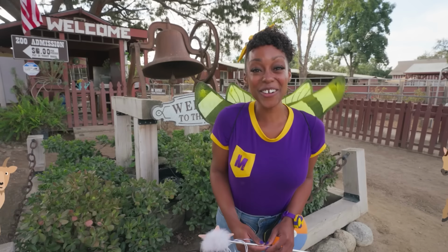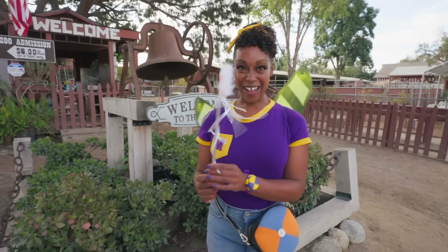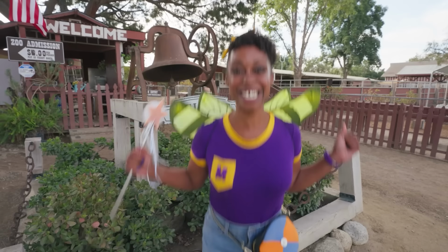Hey, it's me, Meekah. And today I'm at Montebello Barnyard Zoo in Montebello, California. And I heard they have animals here and a fairy village. So I'm going to be a fairy and grant wishes to any animals or fairies I see. I have my fairy wings on and my magic fairy wand. Will you help grant wishes with me? Awesome! Let's go find that fairy village.